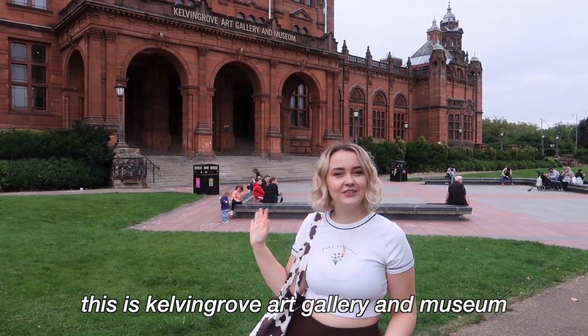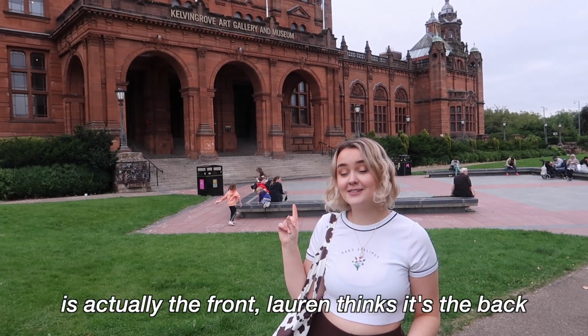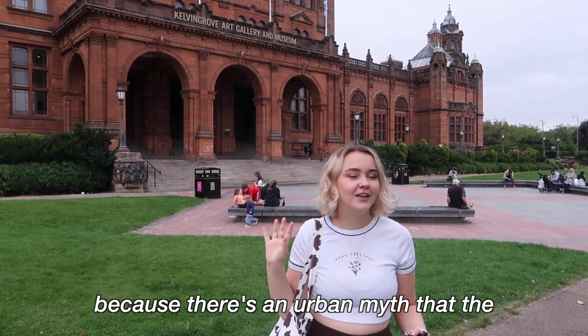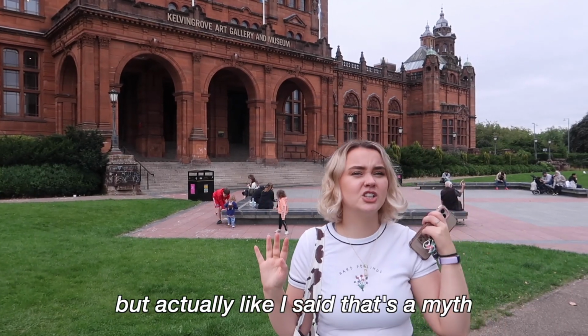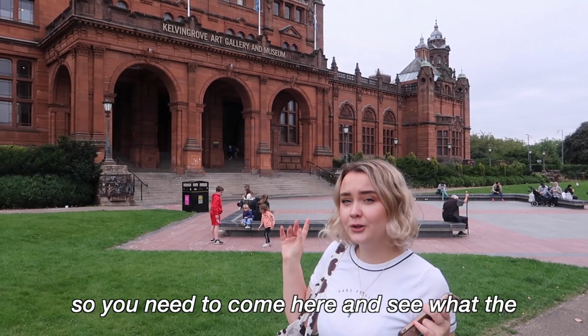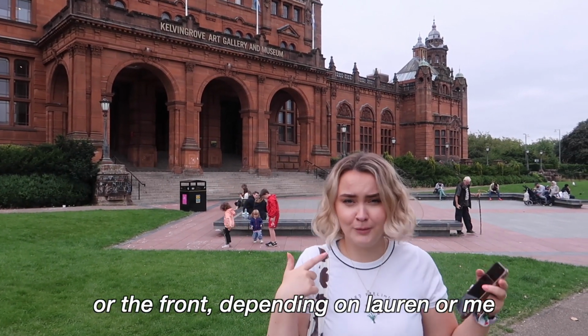We're just walking to the museum, and you can get nice pictures outside the museum and inside, so I think we'll go in for a wee bit as well. This is Kelvingrove Art Gallery and Museum, and some people say that this bit is actually the front. Lauren thinks it's the back because there's an urban myth that the architect built the building back to front, but actually, like I said, that's a myth. But both the front and the back are equally as pretty, so you'll need to come here and see what the back of the building looks like, or the front.